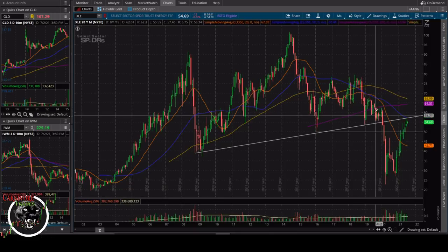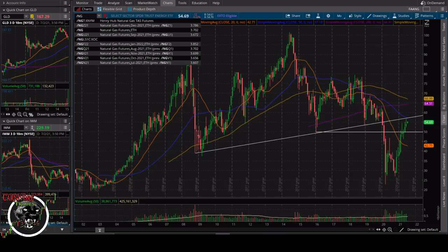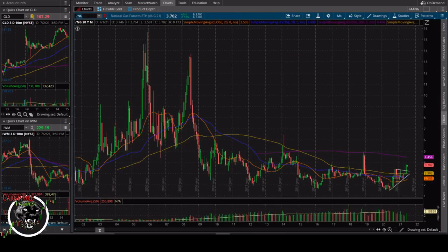Look at all this chop here and the 50 MA and this trend line. Oil's going to, or the XLE rather, is going to need to do some backing and filling to get through that area, in my opinion. Also, as far as energy is concerned, got to look at nat gas.